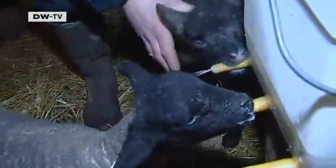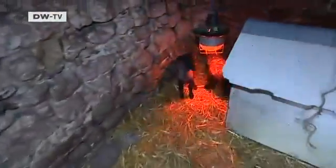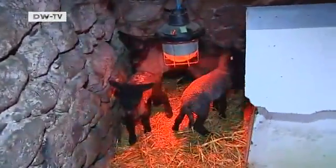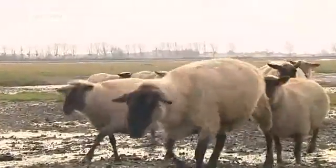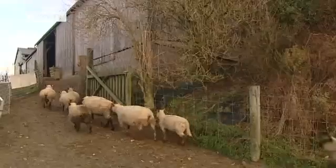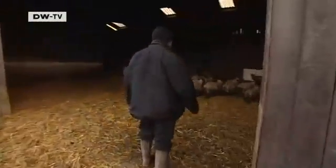Michel Aubray pampers his animals. He needs them to be strong and healthy to survive the difficult terrain on Mont Saint Michel. When they're around 6 months old, the lambs are slaughtered. But Michel Aubray keeps around 100 ewes every season to ensure that the tradition of sheep raising on Mont Saint Michel continues for a long time to come.